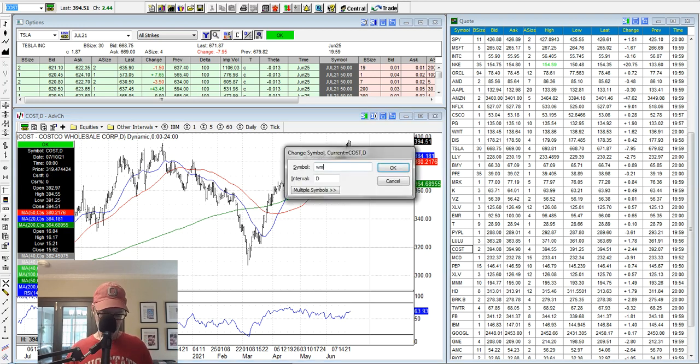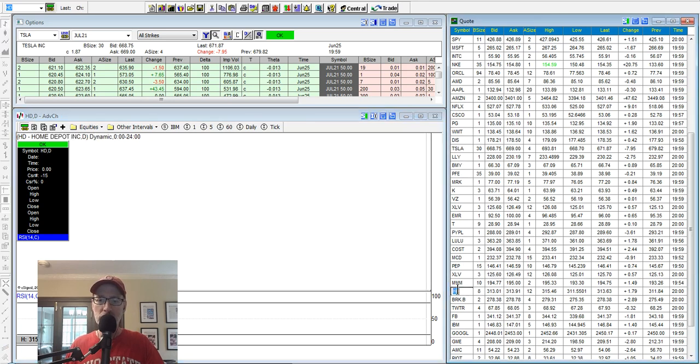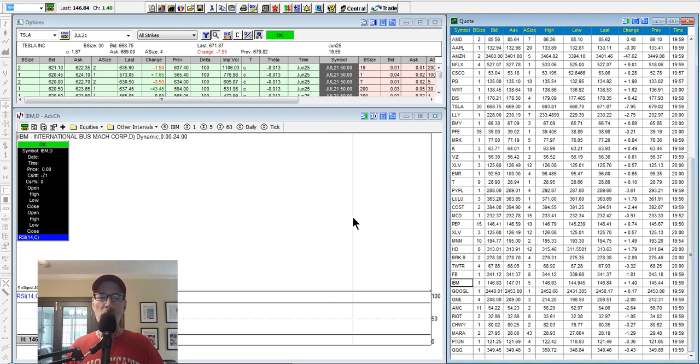Walmart. Take a look at Walmart, if it'll pull up here. Prices are not loading up for some reason. Let's give it a couple seconds. Come on, Walmart, where are you? All right, well, it's not pulling up. Something's going on here. Maybe because it's the weekend, the data is not filtering in right now. I'm not really sure what's happening. All right, well, we'll call it a day here. I wanted to show a few more charts, but for some reason, they're not pulling up.